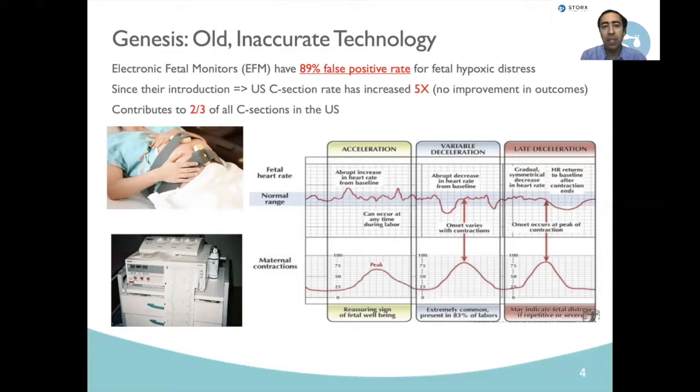There are studies that show that since the introduction of this machine in the 70s, the rate of C-section in the US has increased by 5x, while the outcomes associated with fetal hypoxic distress, which the machine attempts to prevent, have remained unchanged. And there's additional data that shows that this specific machine and the decision-making process around the signals generated by the machine contribute to about 2/3 of the C-sections in the US.